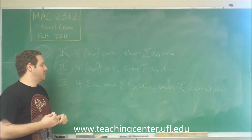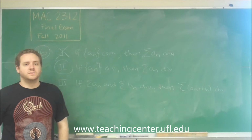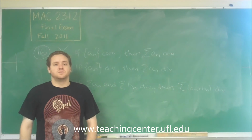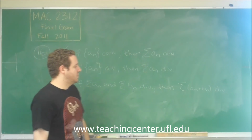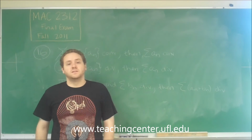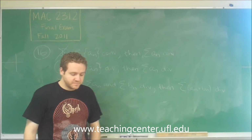And here's one way you can do that. Similarly to how we did number 1. Let's say a sub n is a sequence of all ones, and b sub n is a sequence of all negative ones. Those are both clearly divergent series, because you're just adding 1 and adding negative 1, that doesn't converge to a sum. However, if you add them together at each stage, you always get 0, and the sum of a sequence of all zeros is definitely 0, and that converges. So that's one counterexample. So this statement is false.